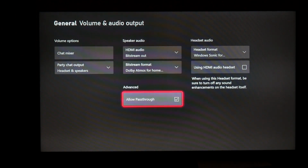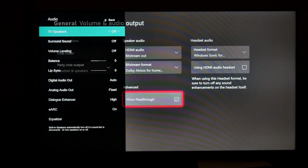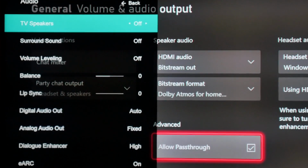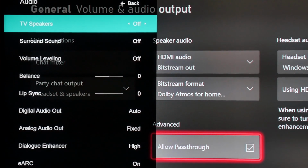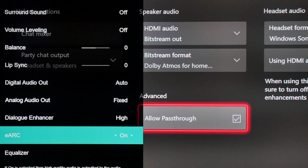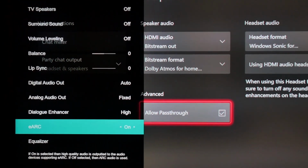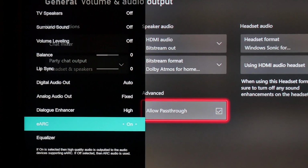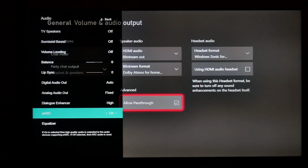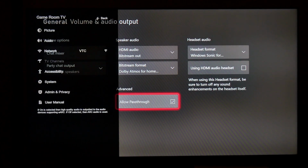Okay. I'm going to go back into the Vizio settings. I'm going to go to audio. And as you can see here, all of that stuff is set to off. TV speakers, surround sound, all that's set to off because I have my eARC set to on. eARC set to on, variable refresh rates, everything set to on, and eARC all working simultaneously.